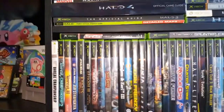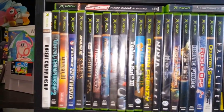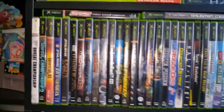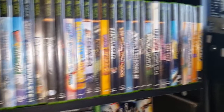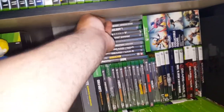Yep. Onto my original Xbox titles. I do have some in the back, as you can see. Let me see if I can turn off the light, or dim it so it doesn't shine so much. Those are my games. Those are the newer ones down there. Got a pretty decent Xbox One collection.